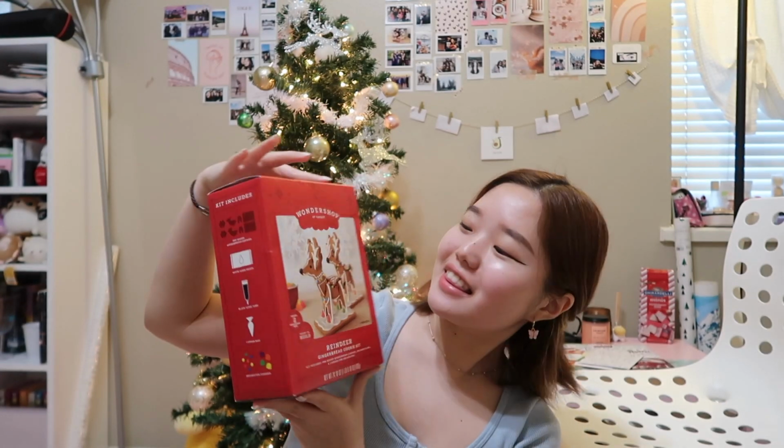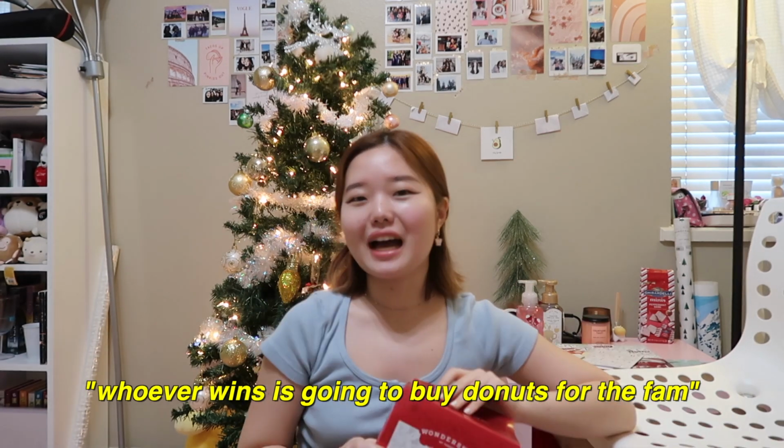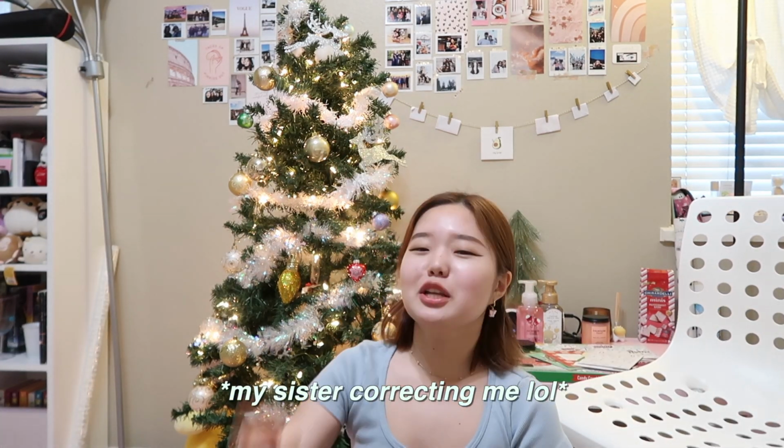People, welcome back. Right now my sister and I are going to make these gingerbread reindeer. We didn't get the gingerbread houses because they're a little too complicated, but let's open her up. Whoever wins is going to buy donuts for the family. Wrong, it's not whoever wins buys donuts. I mean, whoever loses is going to buy donuts for the family.